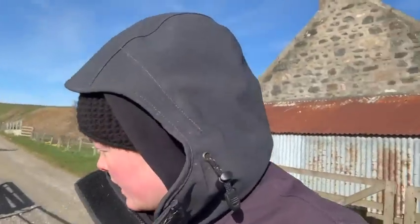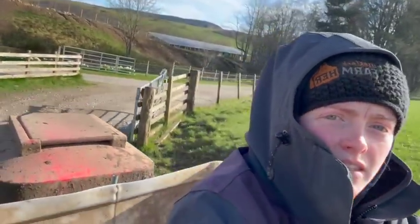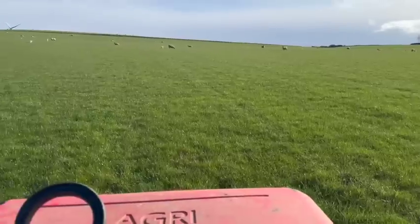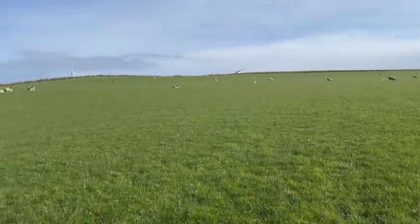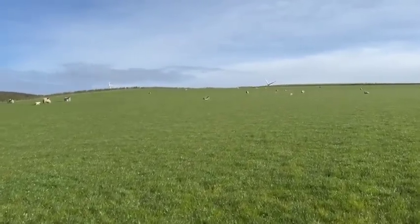I am caking some of our fields for the first time this morning, so some of the slightly older ones. I feel they're old enough now to handle a bit of cake. And just heading into the first field now with the snacker. It takes them one day, shall we say, before they realise what's going on.